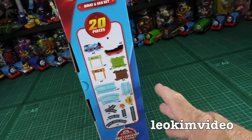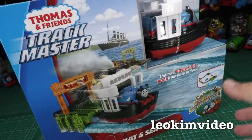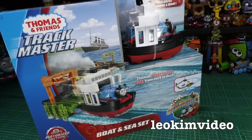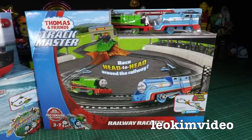So by seeing this, if you're a person that just likes conventional Trackmaster 2 track, this is possibly a set to avoid. Now, another very curious thing is the price I paid for that, which in Australia is $59, is sort of the same price as a set like that one there, which is awesome.